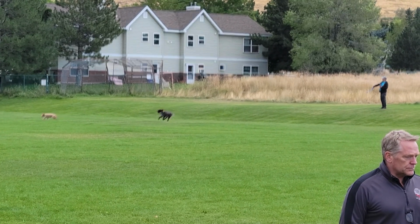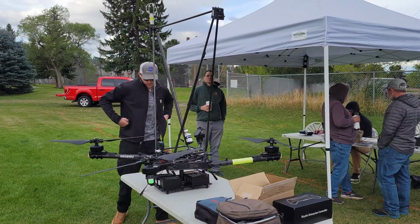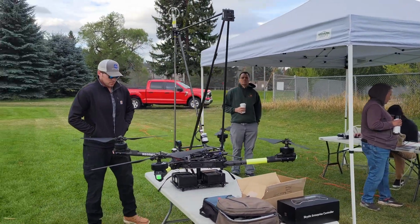It's great. We've done our safety briefing, and now we're powering up the quadcopter for the first time this morning, making sure that all the checks are good.